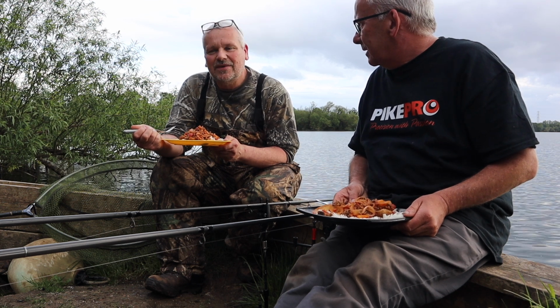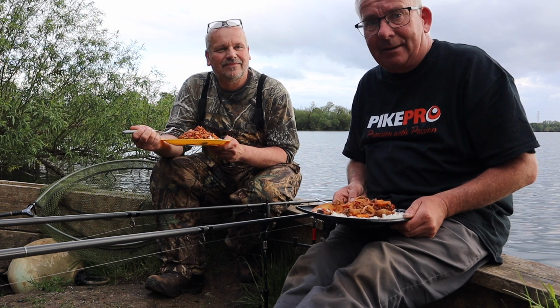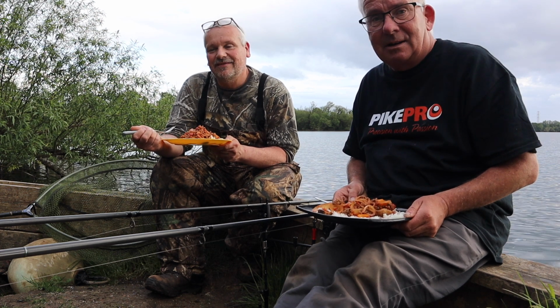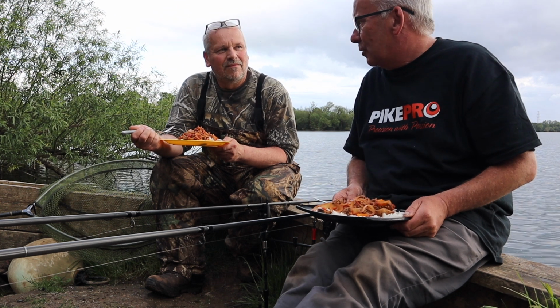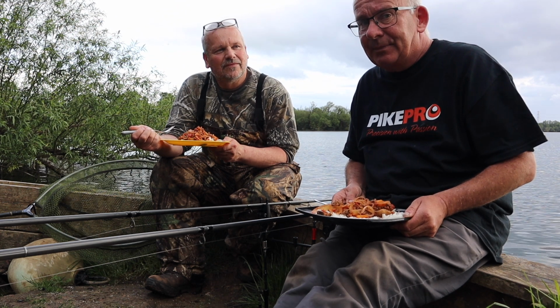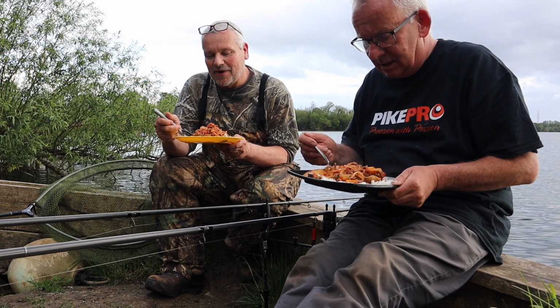One off each rod, bonus fish. A fish each, we're happy with that. We could go home with that, couldn't we? Yeah, but we're going to sleep tonight, leave the rods out, bait up in the morning, and hopefully that's just a little taster. That's a taster. Like this hot chilli. And the bigger one will be on its way.